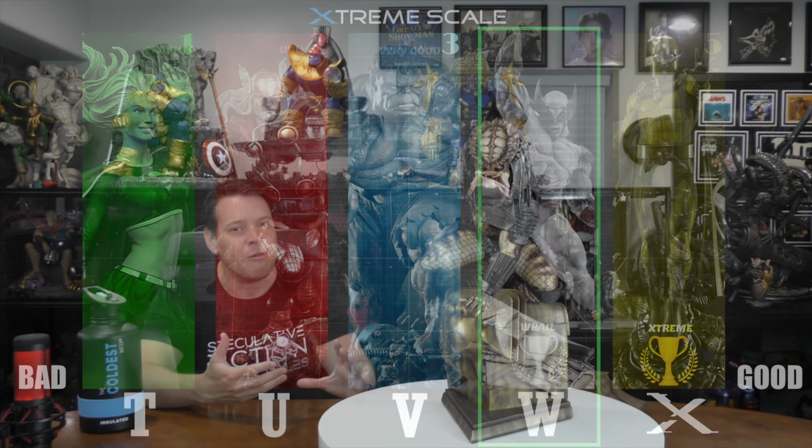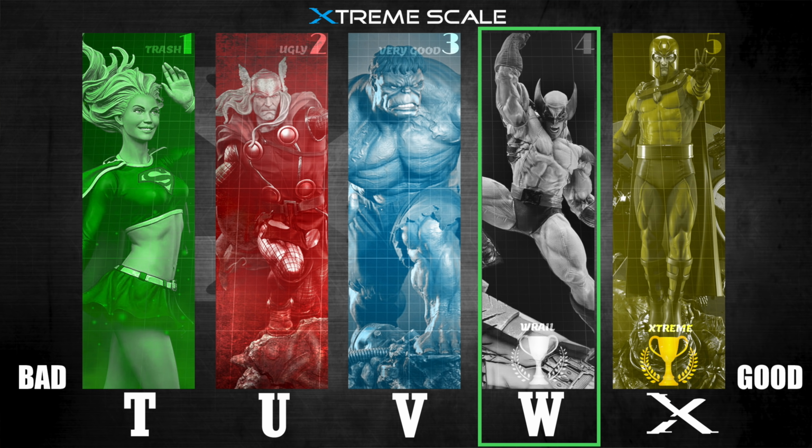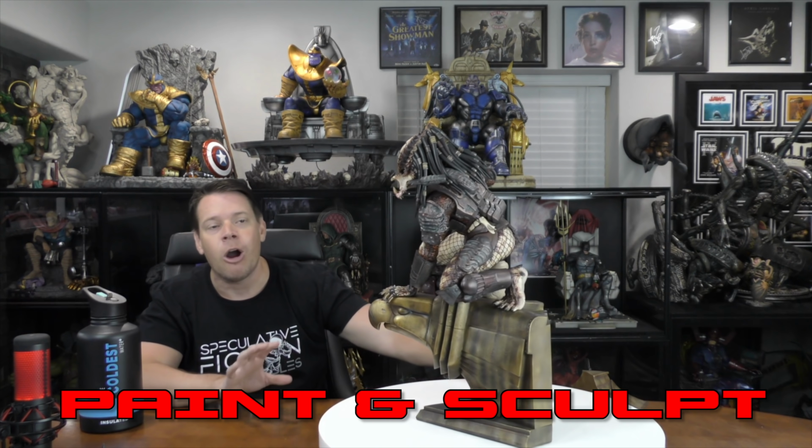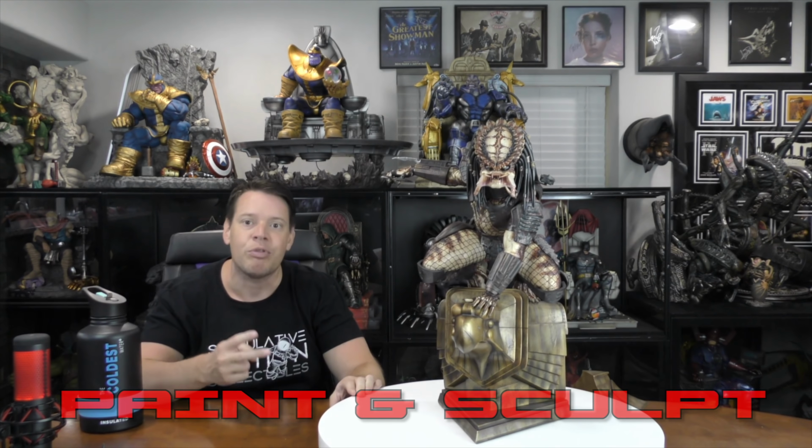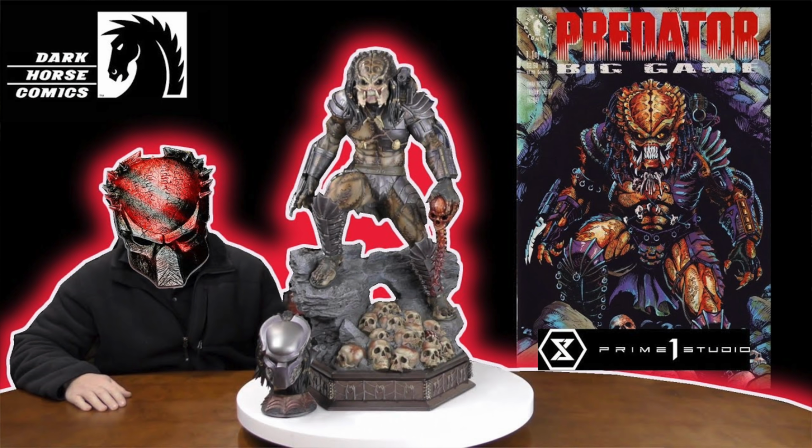So I'd still give a 4 out of 5 on the display because honestly, we'll jump into it a little bit with the value coming up. But this was a pretty affordable piece. However, the paint and sculpt, there are some misses on that as well, which is a little bit disappointing because this is my second Prime One Studios statue, and it has a lot of the same misses as some of the previous one, this guy right here that I actually reviewed.